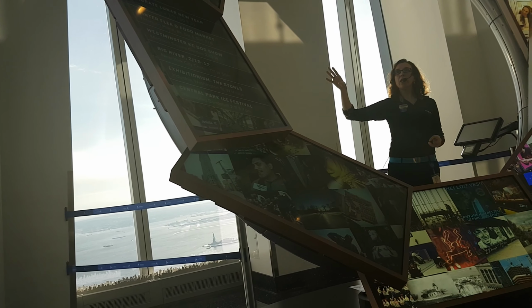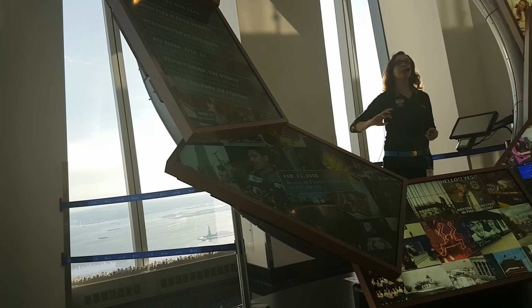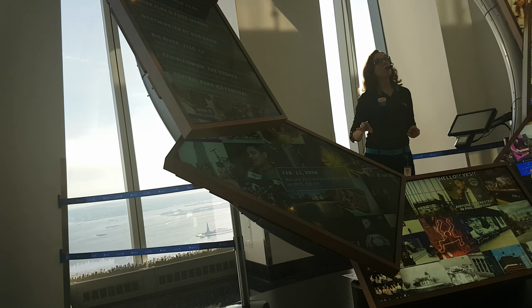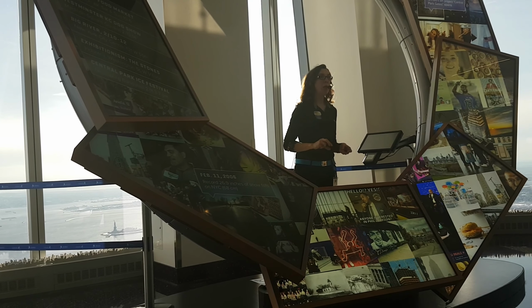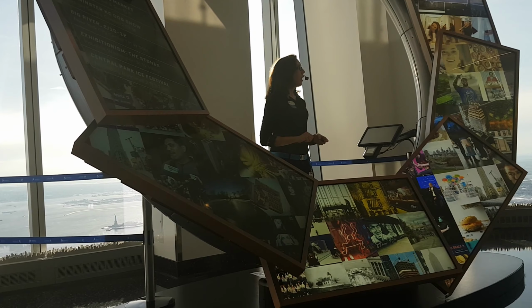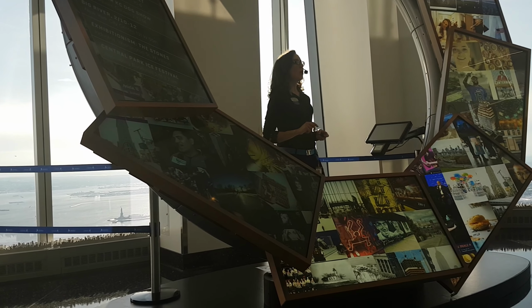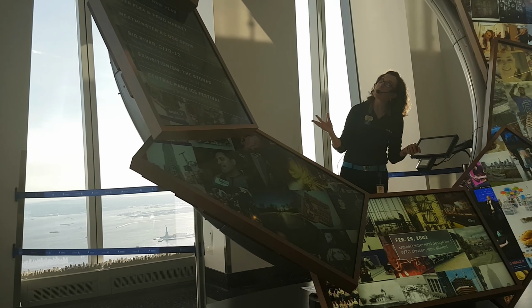So Friday and Saturday nights in New York City are great nights for museums. Our museums are open till late. In fact, the Museum of Modern Art is open for free on Friday nights. It's free Fridays at MoMA, starting at 4 o'clock. They're open till 8. The Met is open till 9, the Metropolitan Museum of Art, and the Whitney is open till 10.